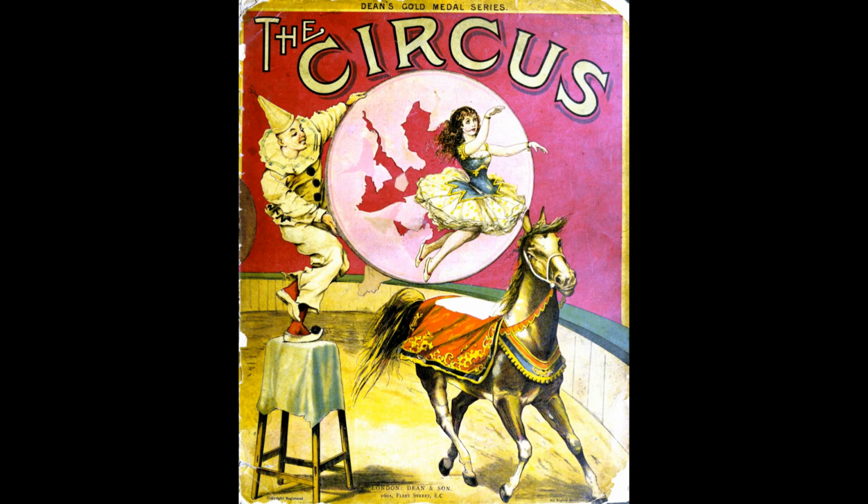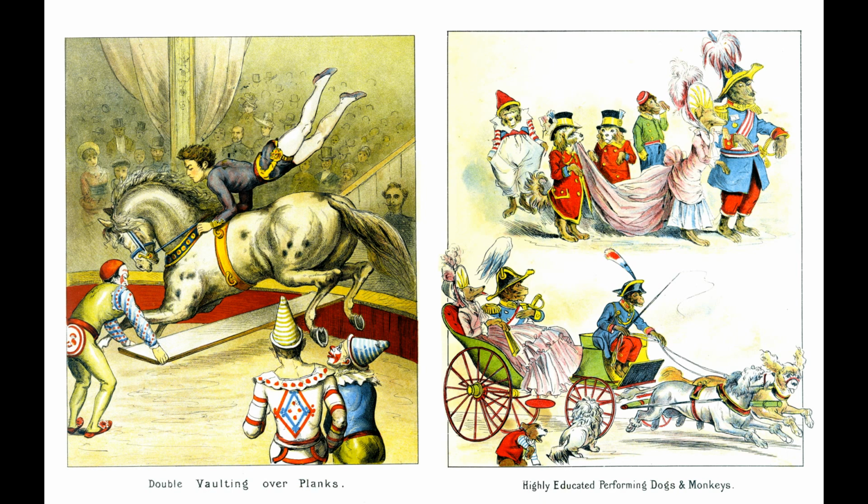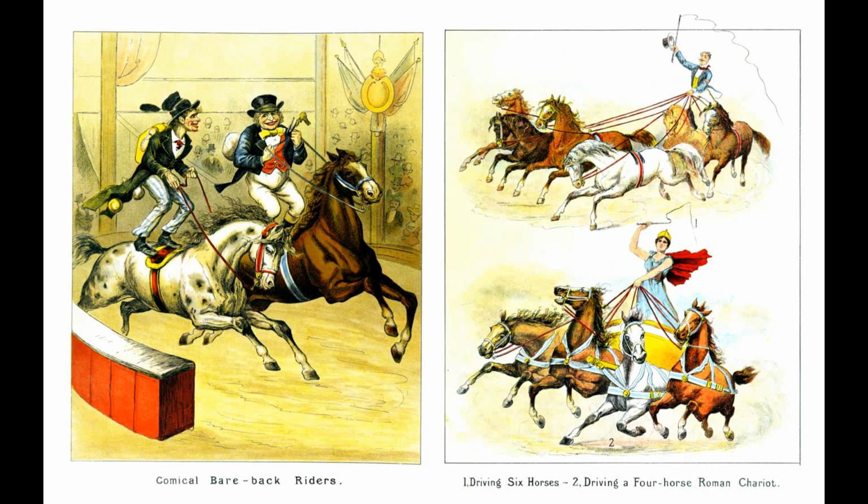The circus. Double vaulting over planks. Highly educated performing dogs and monkeys. Comical bareback riders. 1. Driving 6 horses. 2. Driving a 4-horse Roman chariot.